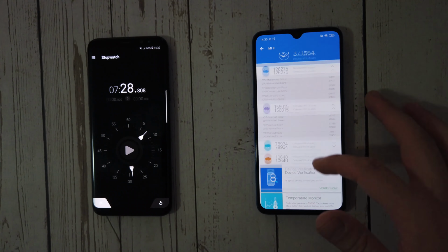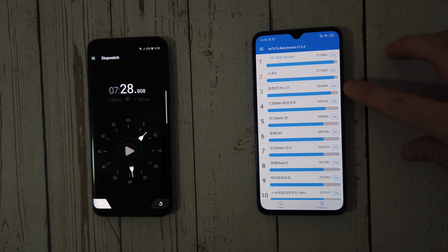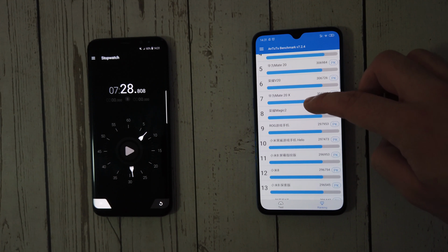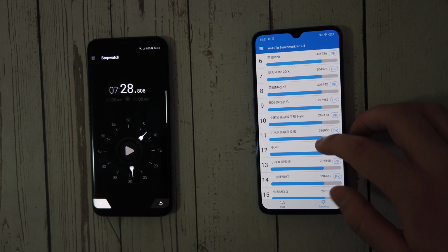And you can see the test results are a lot better, as I expected and as I explained earlier, with 371,000, which is ridiculously crazy. If you look at other Snapdragon 855 chips here, we have the Lenovo Z5 Pro GT, which is about 20,000 points behind it. Looking at older devices, not so old, but with the Kirin 980 chip found on the Huawei Mate 20, we're looking at about 70,000 difference, which is crazy. And Xiaomi's previous unit, the Mi 8, we're looking at about a 40% increase on that one. So that is really impressive, guys.